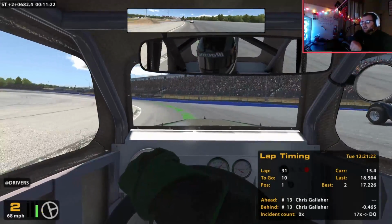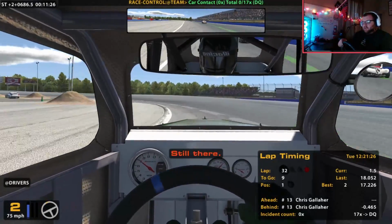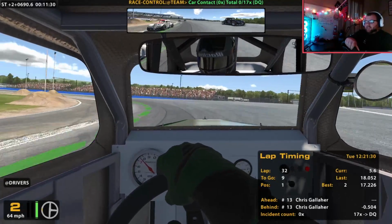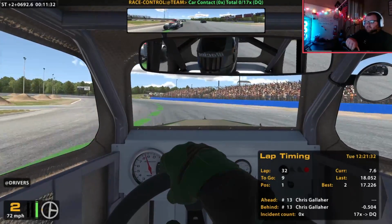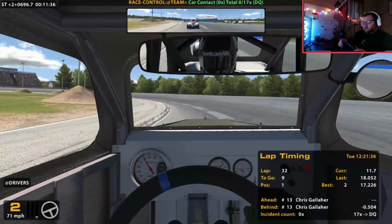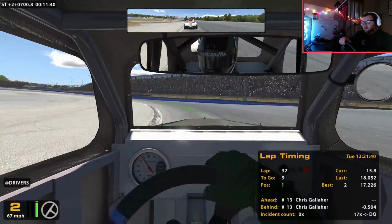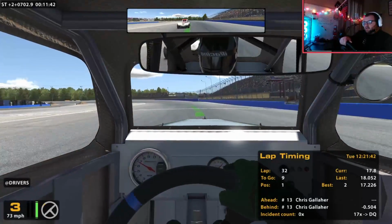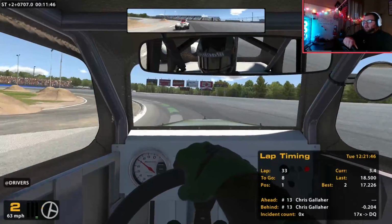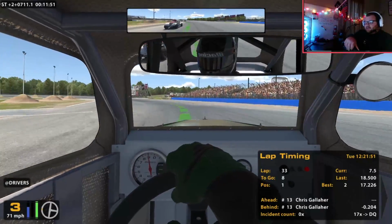Stay patient there, though, paid off. Outside. Oh, shit. Oh, no. Still there. Outside, clear. Oh, I had to tap the brakes. Crap, that pulled the 13 close. Start running good laps again. That's all we need. We got 8 laps to go.